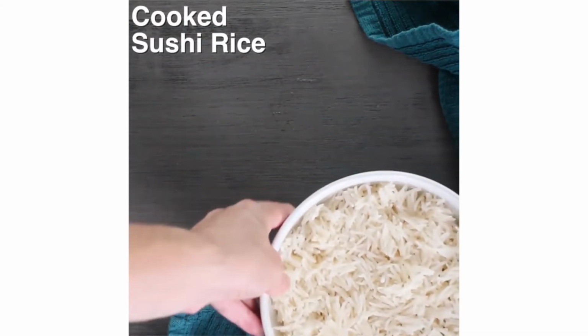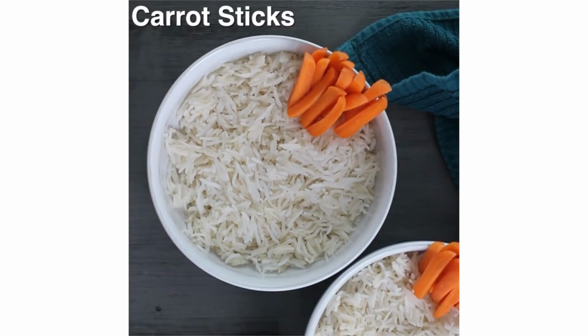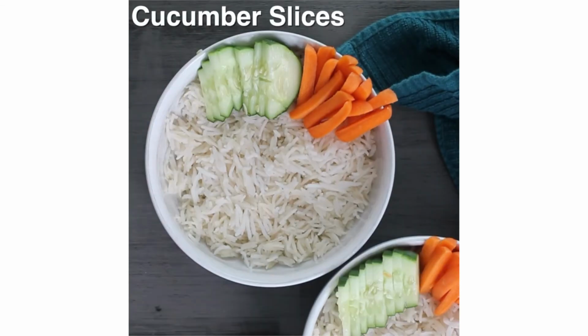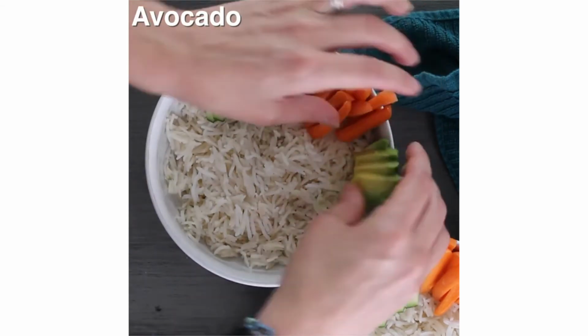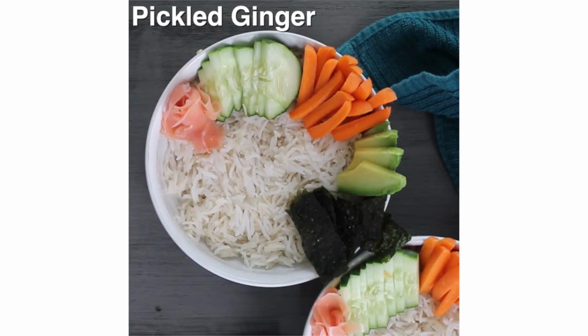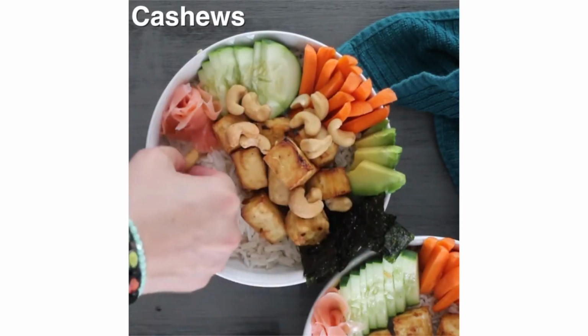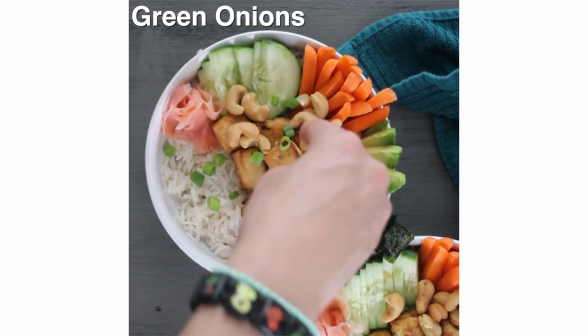Dish that cooked rice up into your bowls and then add your toppings. I like to serve this with carrot sticks, cucumber slices, sliced avocado, and sliced up seaweed snacks. Add a little bit of pickled ginger if that's your thing. Then add the tofu to the bowl. Top it off with some cashews for crunch and some green onions.